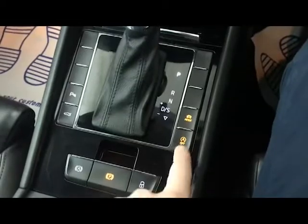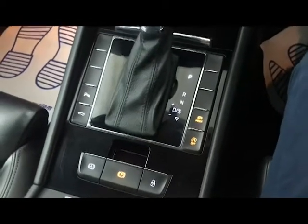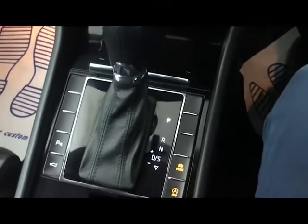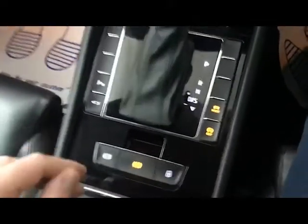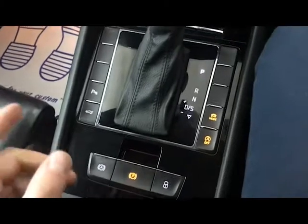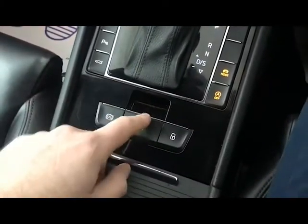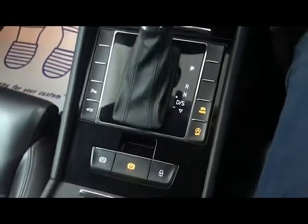And we have your engine start stop as well, which stops the engine cutting out to save fuel and things like that when you're at traffic. I personally always turn it off, but people have their own preferences, so you might want to leave it on. We have hill hold assist here, electronic parking brake, and your central locking as well.